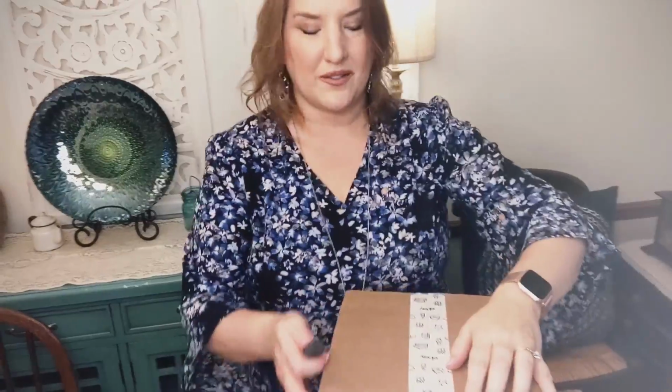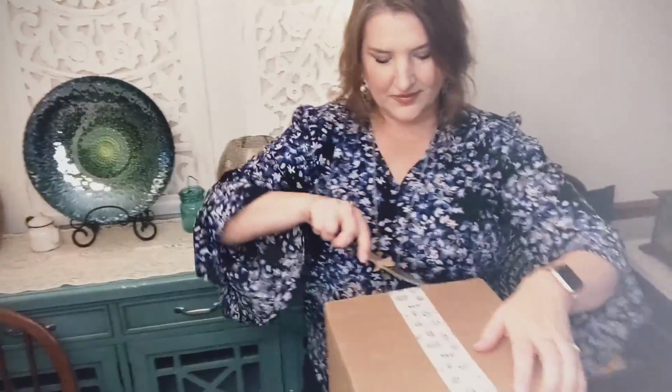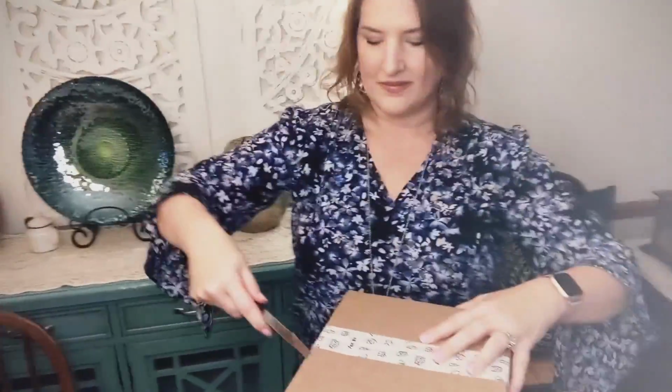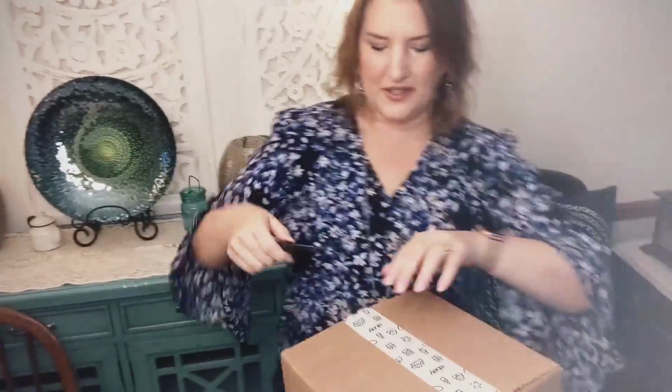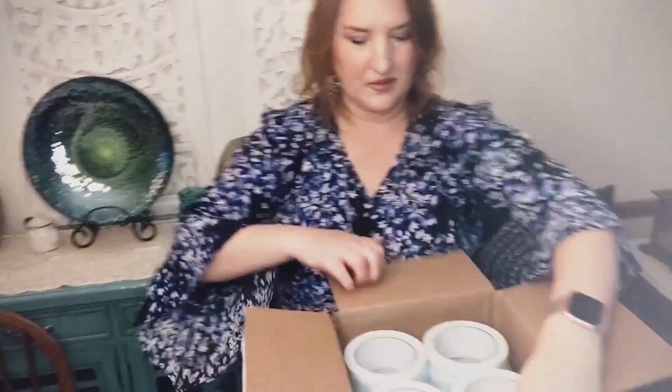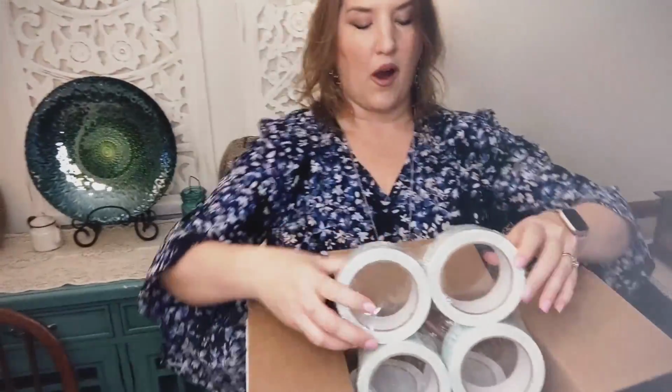And so, okay, I did peek at one of them. I just couldn't help it. So let's open it and find out what's going on. I always use a knife because I've hurt myself on scissors way too many times. So I just give myself a kick. Okay. Oh, these are cute.